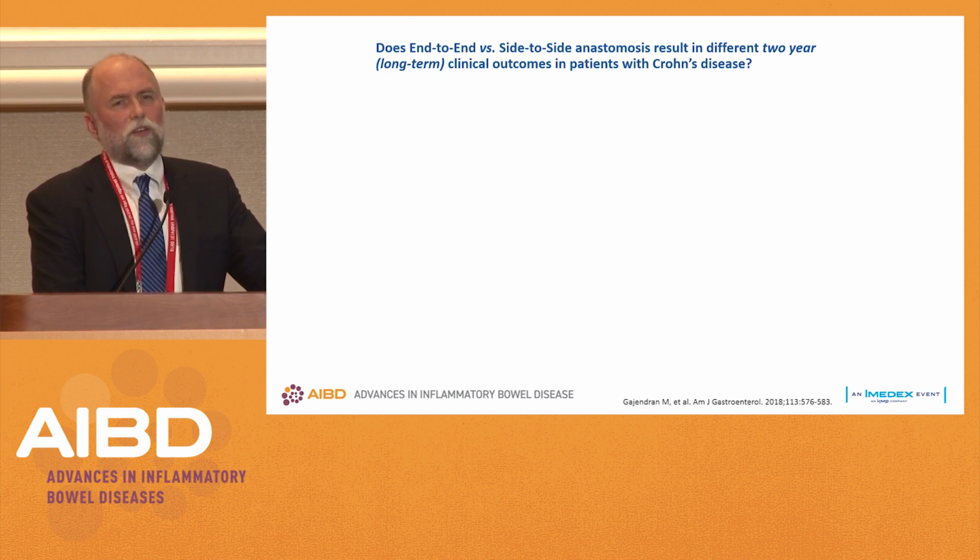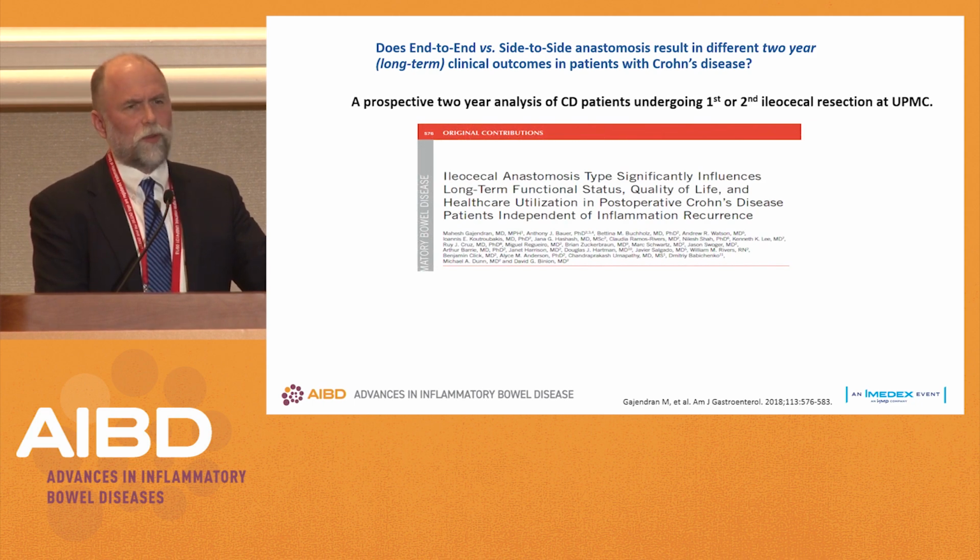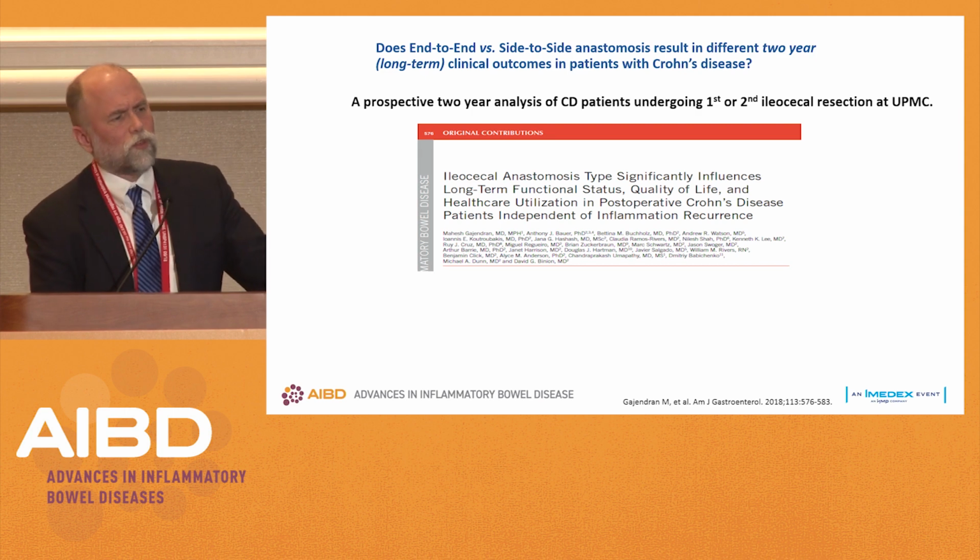So we were interested in seeing if this would hold true in people. So we did the prospective study that's already been highlighted, a 2-year study. We took all of our patients who were consented to be followed prospectively. We focused on the first and second operation patients. We're a referral hospital. We don't want to look at our fifth and sixth operation patients for the purpose of this comparison.